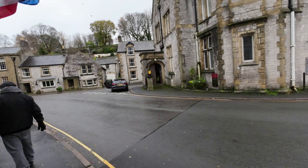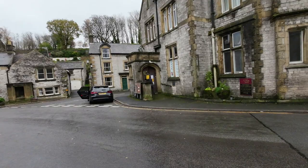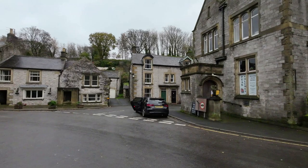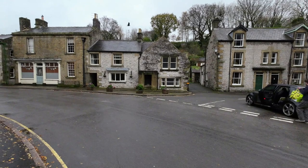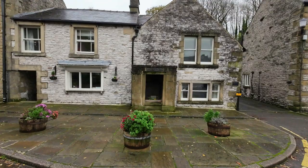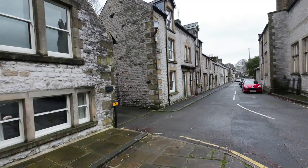What have we got here? Oh, second-hand books. Very nice building, second-hand books, isn't it? I'm just over the road there, something of interest, so I'm going to take a look. All the birds. Markeygate House. Okay. Nice.